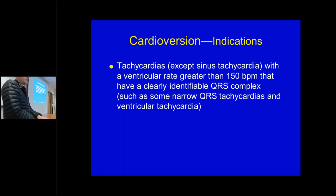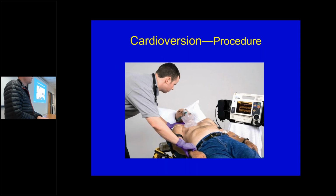All right, so these are the indications for cardioversion. Basically, any tachycardia over 150, you can cardiovert, whether it's VTAC or narrow or wide complex. What's the difference with VTAC? If it's stable VTAC, what kind of shock do you want to give them? Synchronized or just defibrillated? Stable VTAC, synchronized cardiovert. Unstable VTAC, you just defibrillate them.